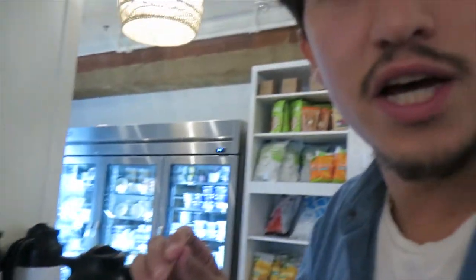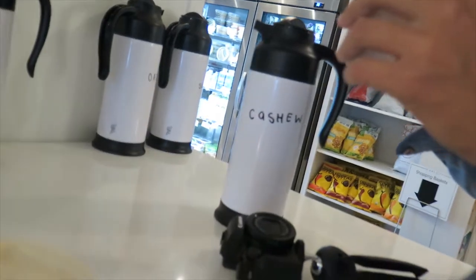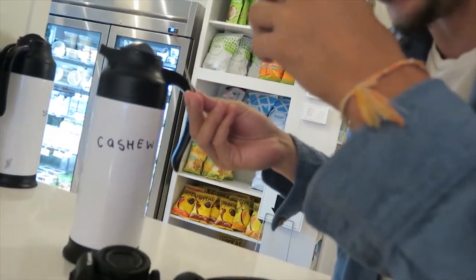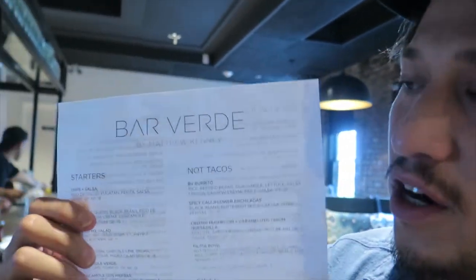First plant-based espresso. I hope all espressos are. Just wanted to tell you that. Time for another margarita for sure. I keep getting closer to your face. I'm sorry.